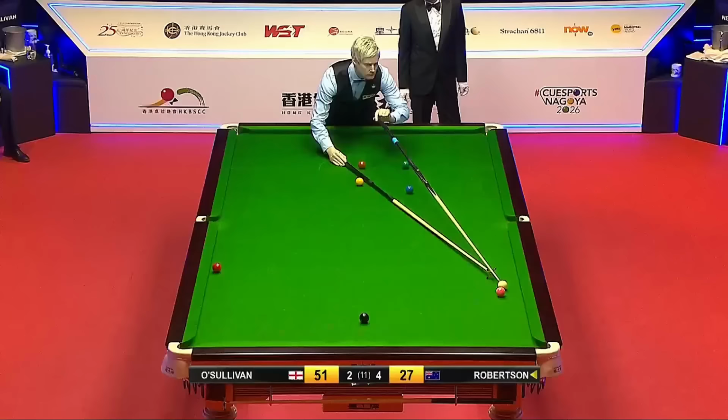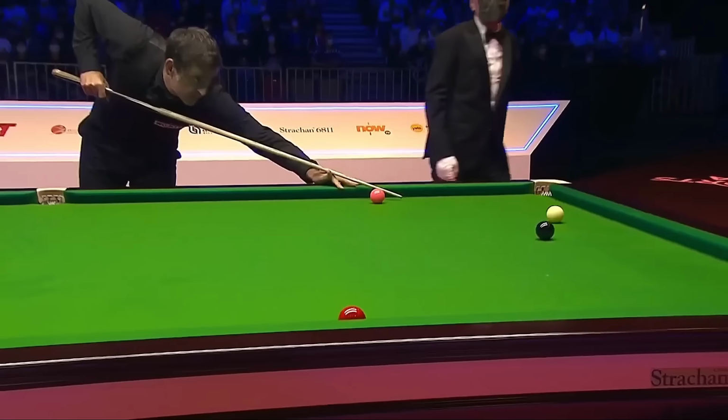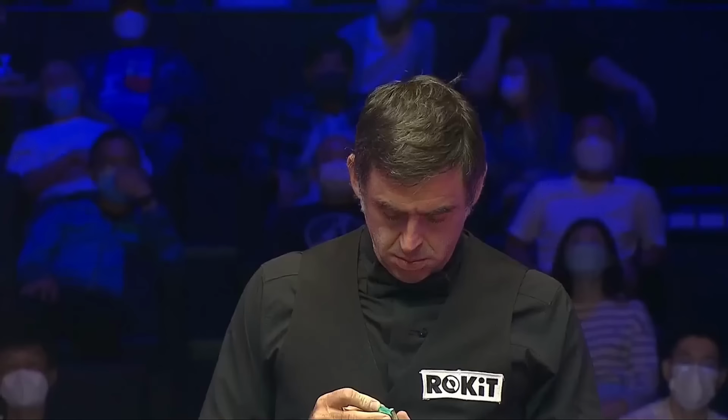Potential is there for a double. So decided to leave the pink where it is. Wow. And miss. Back we go. Oh, referee's dropped the cue ball. The pressure's getting to everybody. No harm done.